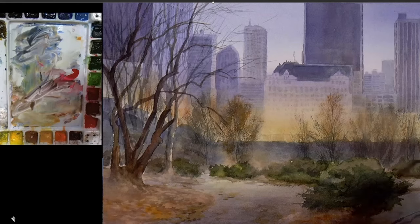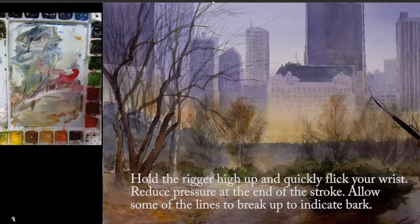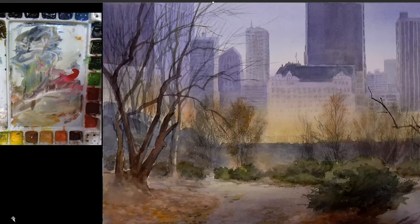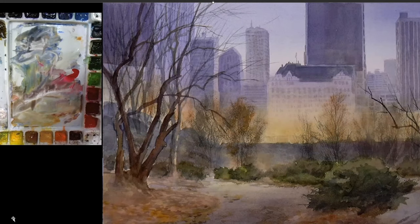Central Park and watercolor. You can go both ways. You can start from the top to the bottom, and you can go from the bottom up. Sometimes it's much more comfortable to start from the top and work your way down. And again, you have to flick that very quickly. Once you get into the thin branches, that's where you're going to have to flick it. There we go. We're flicking it now. No solid forms.